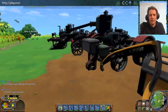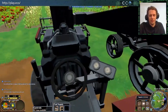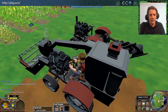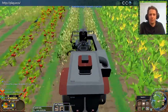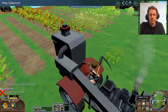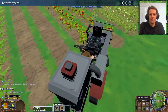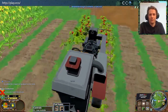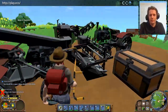Let's say you've progressed beyond just using the manual tools and you want to see some vehicles in action. Here's our harvester. So I'll go ahead and start driving. I actually have to turn on the harvester. But this thing's super quick. You just tear through this, harvest everything. And the nice thing about this one, it actually does affect the tomatoes too. So you'll get a collection from this as you go. So there you can kind of see the farming progression.